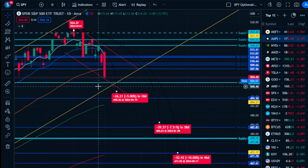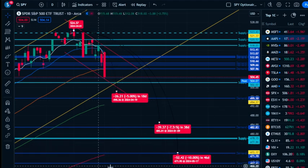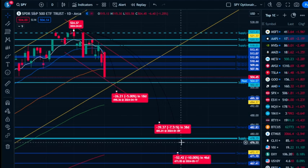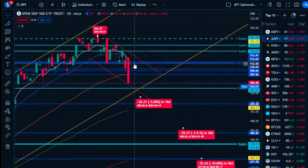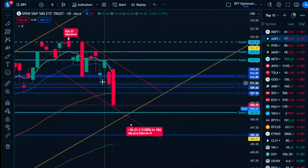Notable levels: the 100 EMA will be right about the 5% mark. The 200 EMA will be right about the 10% mark, probably a little closer to 8 or 9% by the time we get there. So overall, what we did on Friday is we came down. We closed below that 512.85 to 513.41 support area. And now we came back up.